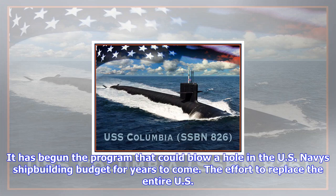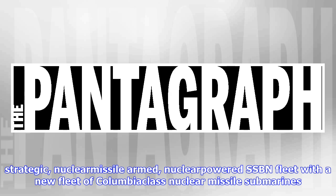It has begun. The program that could blow a hole in the U.S. Navy's shipbuilding budget for years to come: the effort to replace the entire U.S. strategic, nuclear missile-armed, nuclear-powered SSBN fleet with a new fleet of Columbia-class nuclear missile submarines. Here's what you need to know about it.